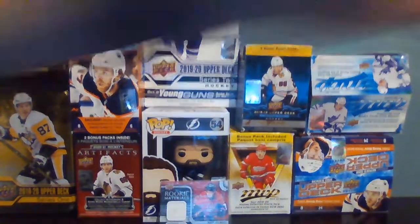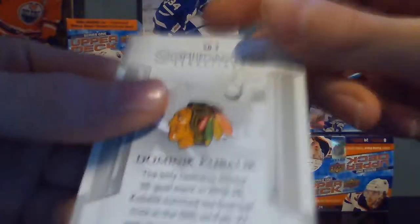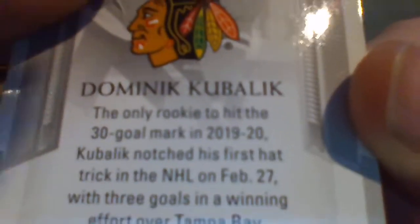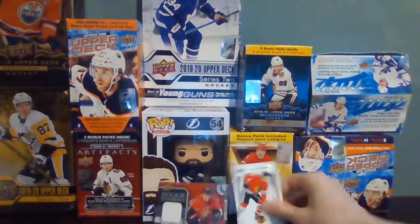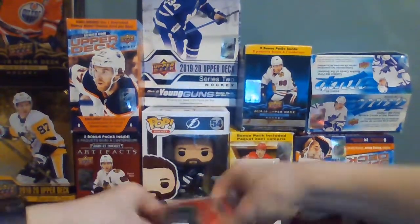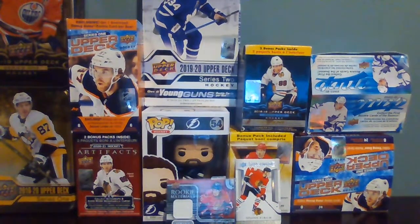Nice, this Sophomore Sensations card of Dominik Kubalik. That's a nice number, that's the second one. The only rookie to hit the 30 goal mark in 2019-20, Kubalik notched his first hat trick in the NHL on February 27th with three goals in a winning effort over Tampa Bay. So that's a nice one. This is the card of the month, it just isn't standing up. I'm gonna keep that Sophomore Sensations back there.